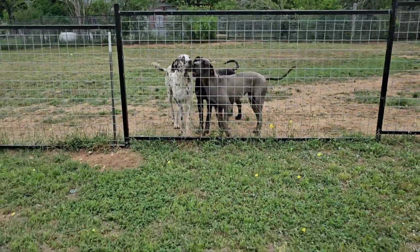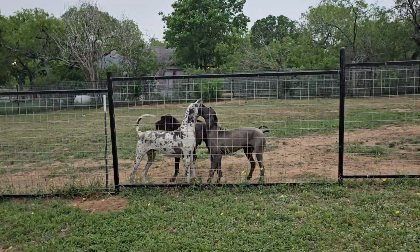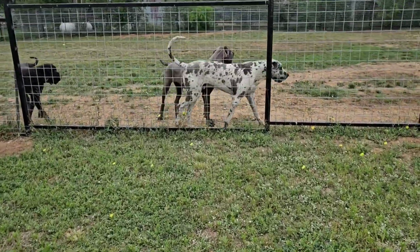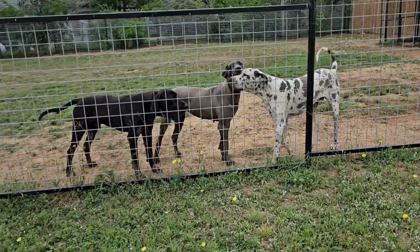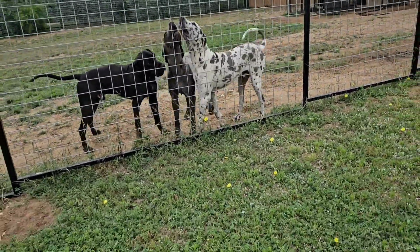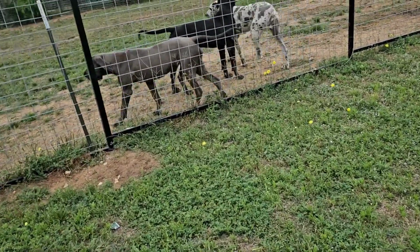What AKC does is, you can buy this dog and say you want to put him in shows. You want to compete them in the national circuits and the regional circuits and stuff for AKC. You can do that with limited registration. You just can't breed. And technically you can breed, but you're not going to have registered puppies, obviously.